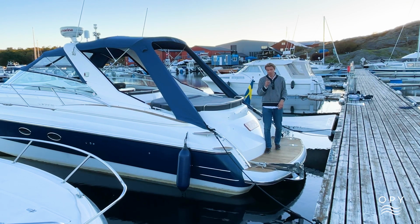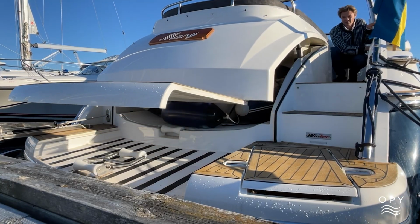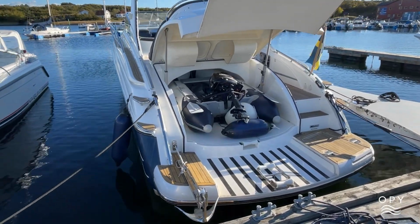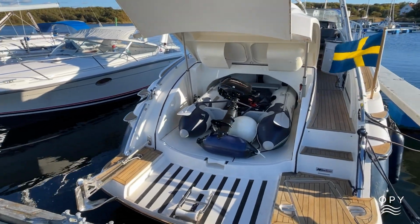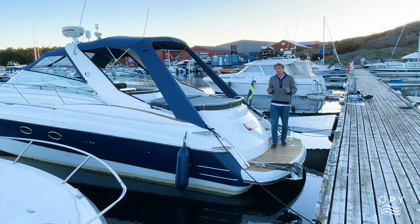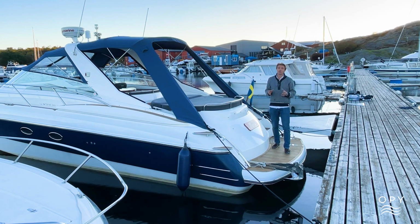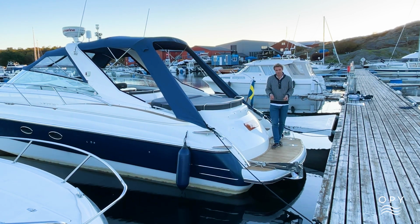Not on this boat, because this is not only a sun pad, because underneath here you will find a dinghy garage. It's easy to store the dinghy away, and of course it also has an electrical winch, so it's easy to launch the dinghy and then bring it back on board. I know this is not unique for the Windy 42 Grand Bora, but whenever I see this solution on a boat, I get happy, because it makes life so much easier for the people on board.